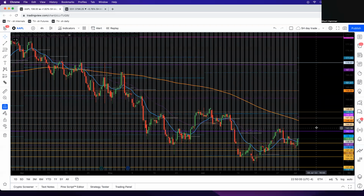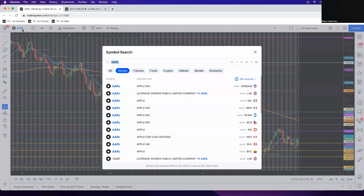And I'll have to put an alert to see if we get a buy with the 142s into the 144s, if that happens. But it seems like there's a lot of overhead here on Apple, and just have to see where that goes. But that's what I'll be watching on Apple headed into next week.